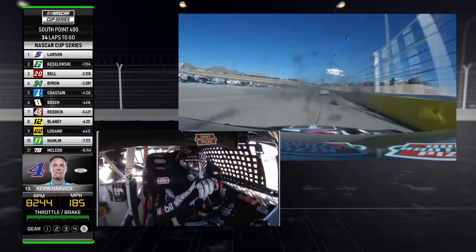Now we're going to be side by side with the 24 and a 12. 12 may clear here. He does. So Blaney's able to get ahead of Byron. He's running sixth now. That's a big deal. A point for the 12, a point loss for the 24 right here late in the race. Great job by Blaney and this 12 team.